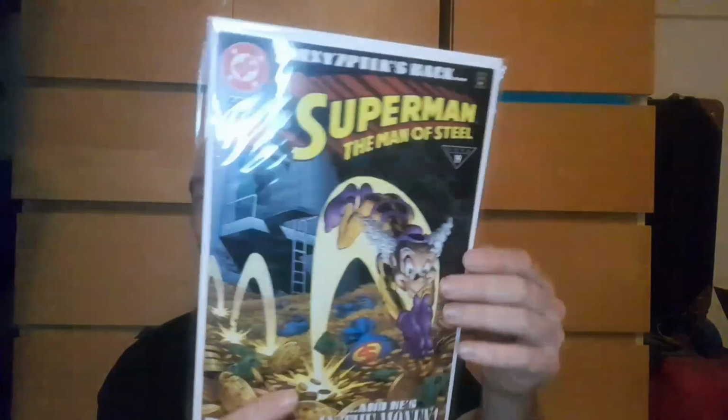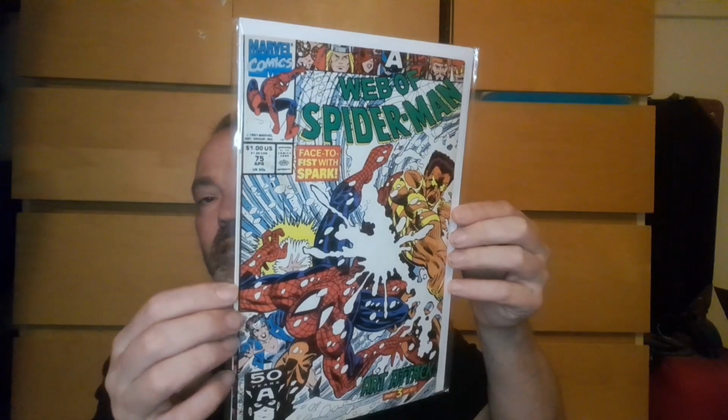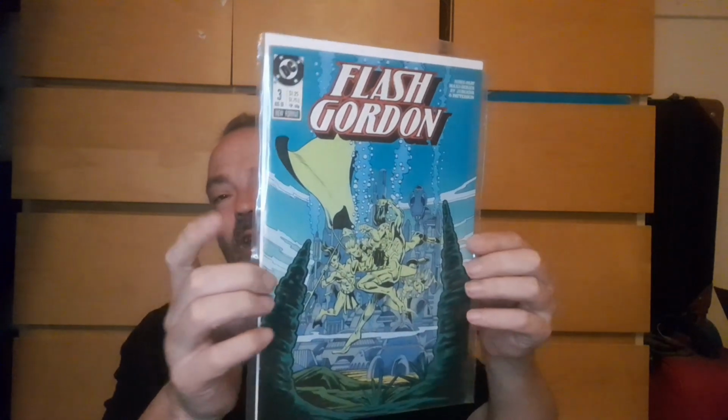This one, Megapixel Back. He's a little crafty bugger, that guy. I did have a Funko Pop in, but the post decided to melt the bugger and it got damaged. So you got Web of Spider-Man from 1981. And that is against, I don't know who he is. Face to Face, that's it, what an idiot I am. Then you got Flash Gordon, the series, number 3, from 1988. I've got the whole series of this, if I remember correctly. So that's that bundle done.